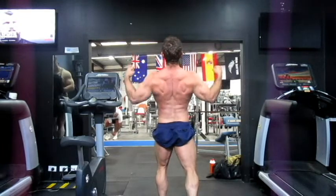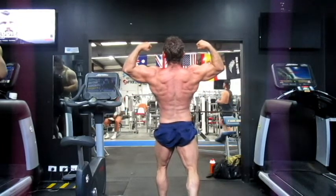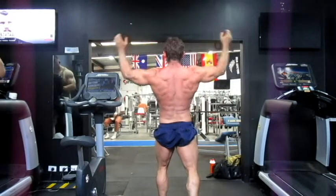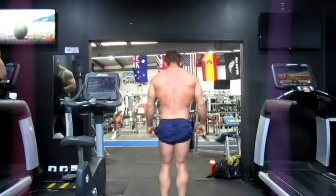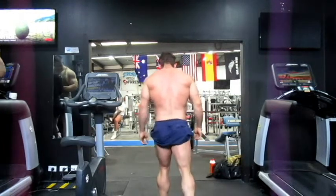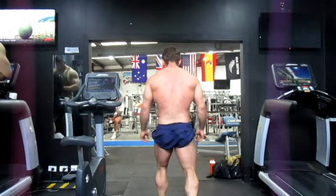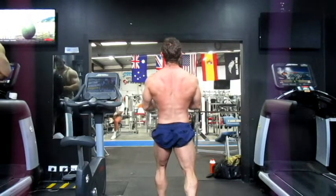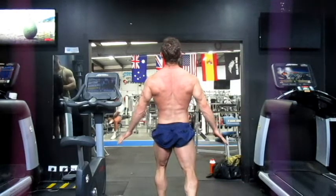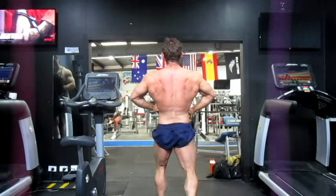This is the first time I've done a prep where I haven't done cardio right from the start. At the moment I'm only doing 2 days a week of half an hour fasted cardio in the morning, and the reason for that is I wanted to see if I could just diet and get in shape through hard training. But I'm a little bit worried about it, so I'm going to start ramping up the cardio, starting with 4 days a week at the moment.